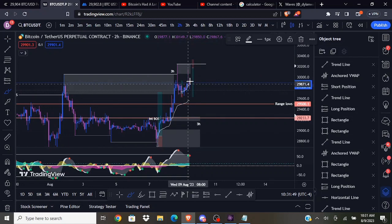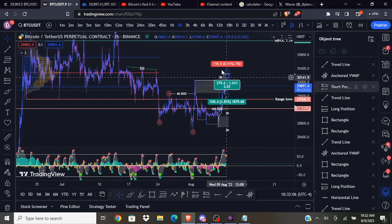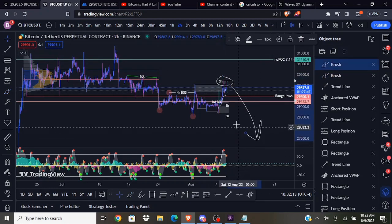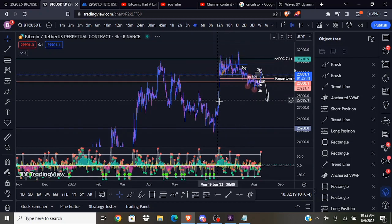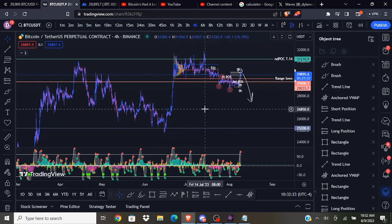I would like to maintain some bullishness here, but I'm very aware of the fact that this could be the first sign of a much larger dip coming, just given the fact that on the more macro, we have a lot of reason to come to the downside. We have inefficiencies below us. We have liquidity below us.